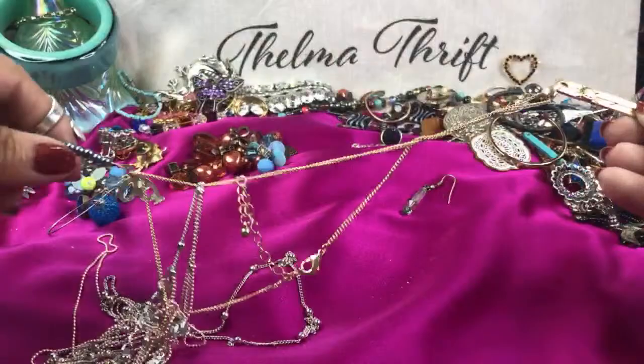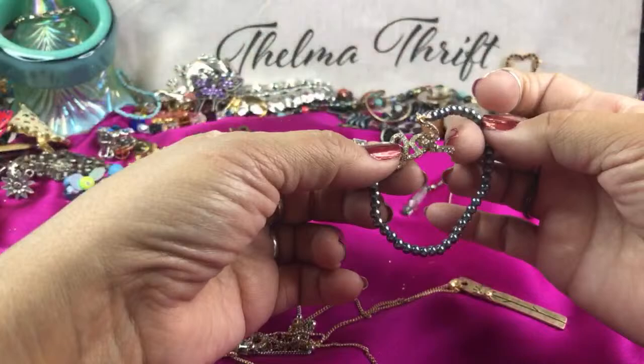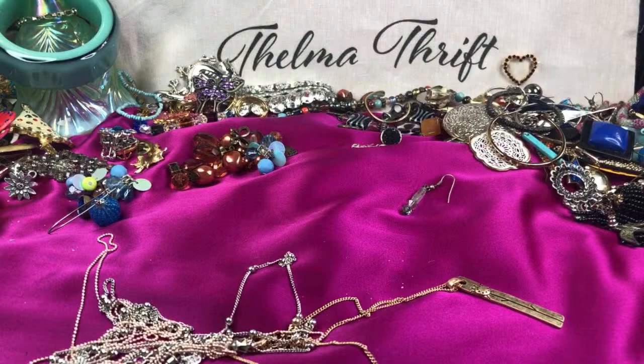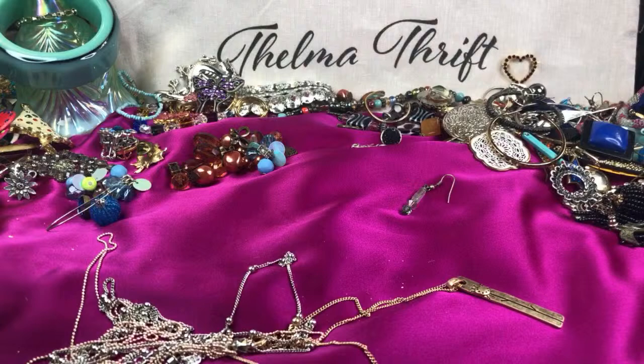This one broke. Totally cracked. Said love on it. So it's going into a crafter. There's quite a few broken pieces in here. I have to tell that lady to cut it out. Make better bags next time. But not bad. We got a couple of sterling pieces still going in here.